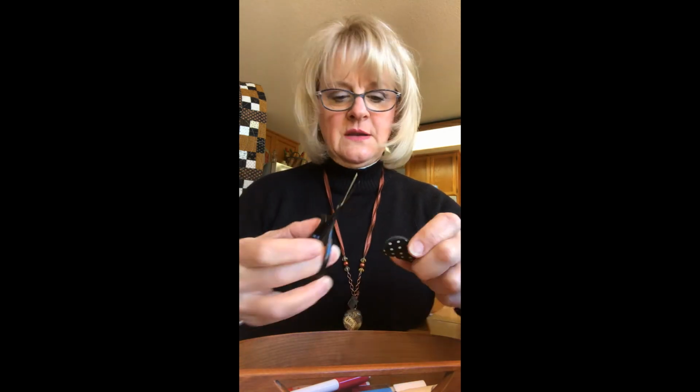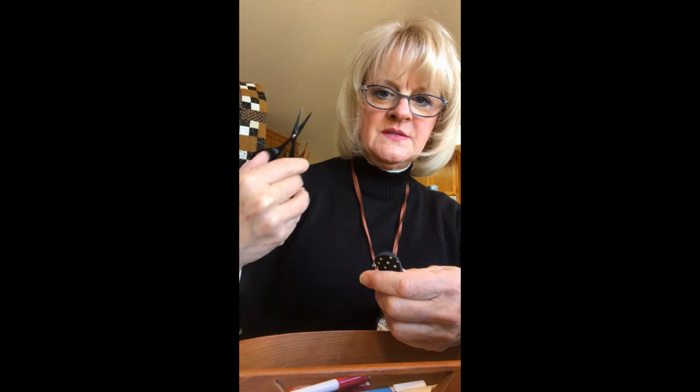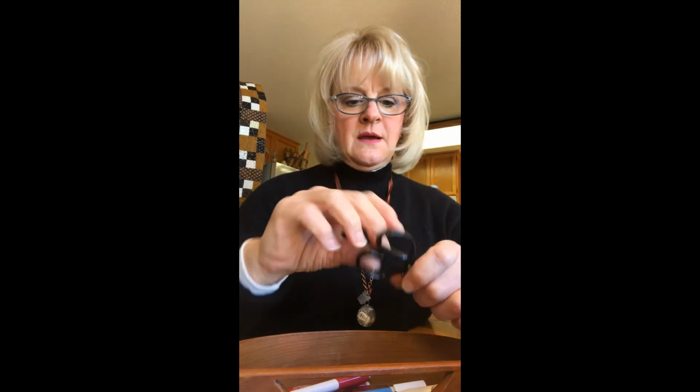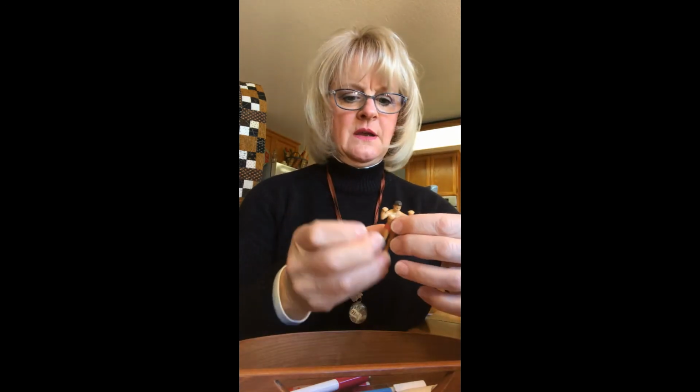I love scissors, can you tell? These are serrated and they're Elan. My dark sweater is not letting you see. I love these. So if you're cutting something in your applique and you don't want any threads, you want it clean and serrated, and it's a longer piece, that's what I use these for. I think someday I need to do an applique video.